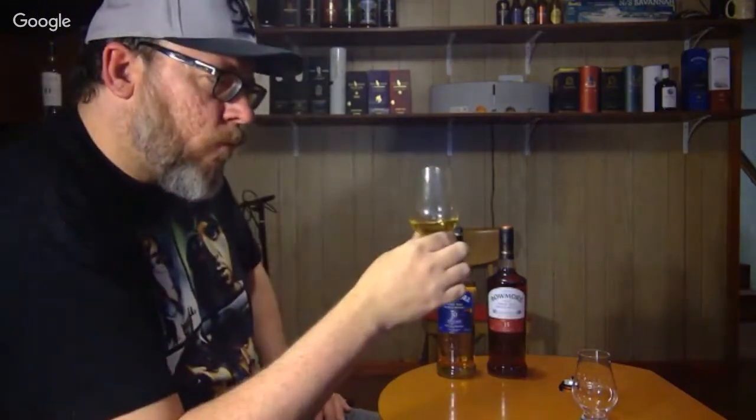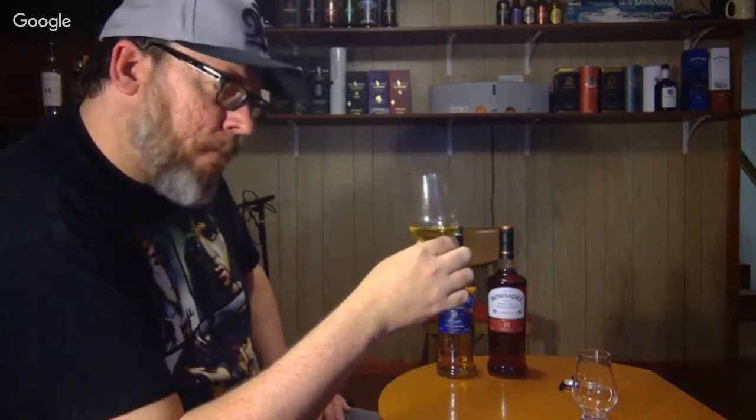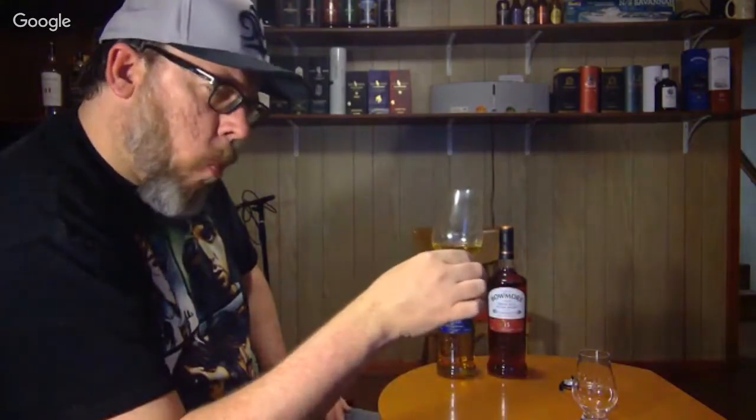Wow, some bacon in there too. Wow, vanilla, some like candied ginger, a little bit of lemon, but not overwhelming lemon. You know, kind of subtle.